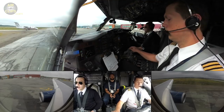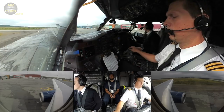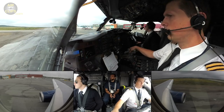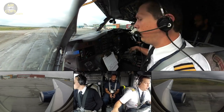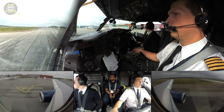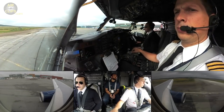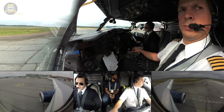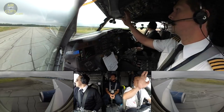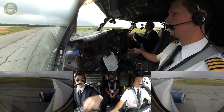Radio, Nolinor 950 is taxiing Echo, backtrack and line up runway 36. Clearance valid runway 36. Clearance valid runway 36, Nolinor 950. Yeah, clearance valid. So our clearance is valid runway 36. Yes, sir. Clear left. And clear right. Transponder, TCAS, radar.